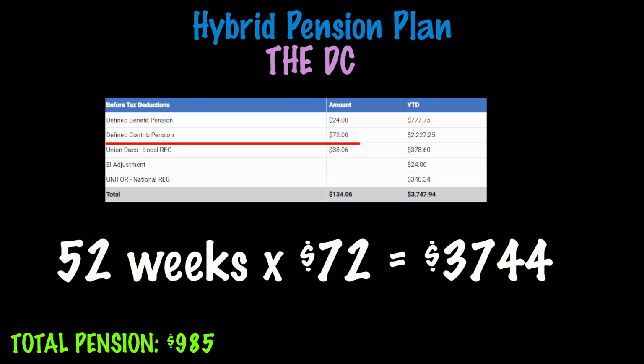If you log into your pay stub, on the right hand side you're going to see this, and there's a little red line that I made right here. I'm going to base the number on that. That's $72 per week. That number may be a little bit lower if you're one of those people who take every Friday off or every other Thursday off. But let's just say for this exercise, we're going to work 52 weeks a year, and you're going to contribute $72 every week.